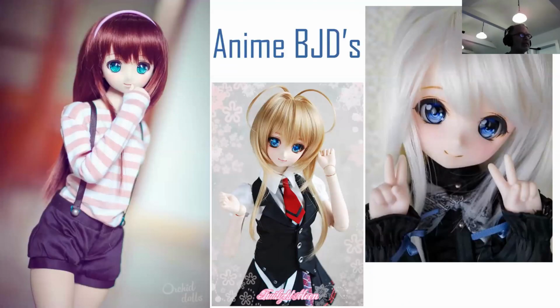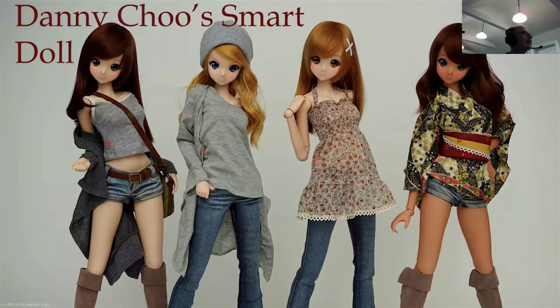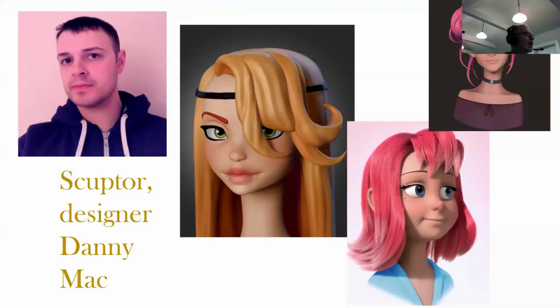Anime BJDs, love these. Danny chose Smart Doll. I love these dolls. Had one. These are amazing. Go look at his website if you haven't done it. Fun dolls and very imaginative guy.